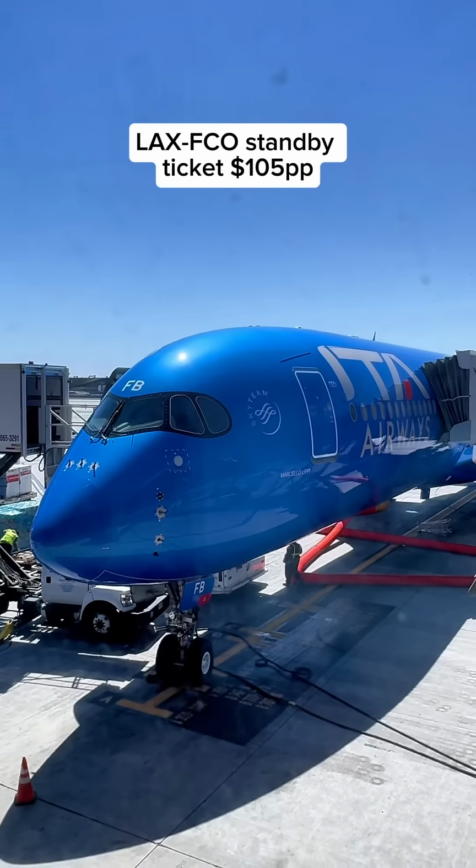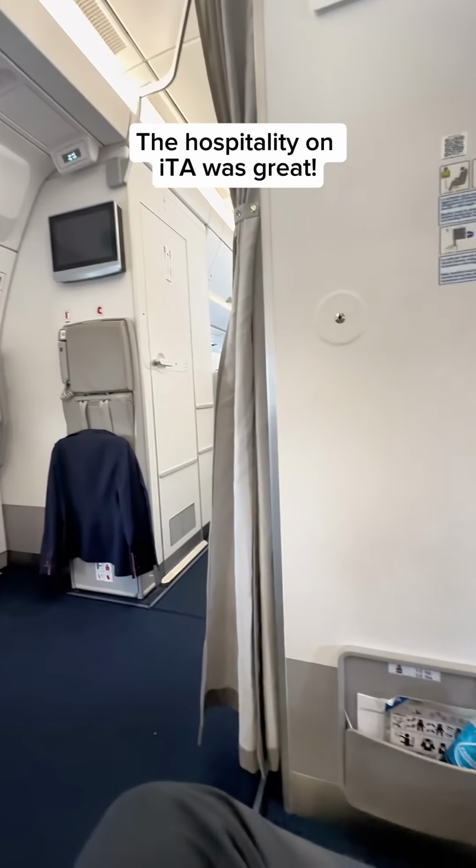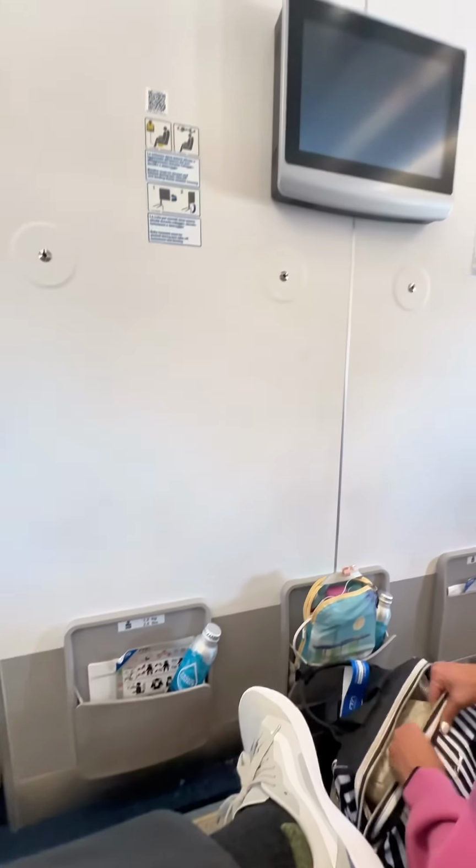We are flying on the Italian national airline ITA, and I'm pretty excited because this is my first time on an A350. They really hooked us up and gave us great seats right in front of the bulkhead, and no one was sitting in between us.